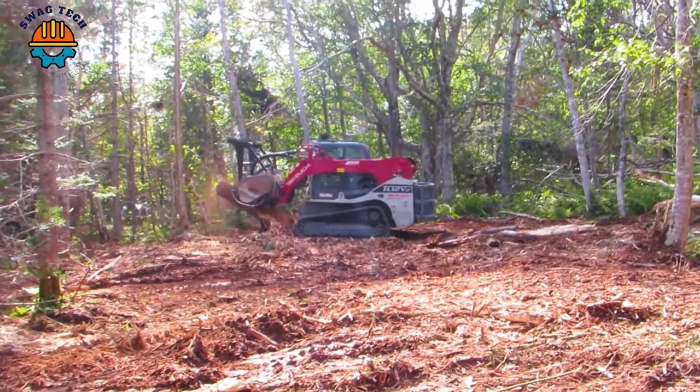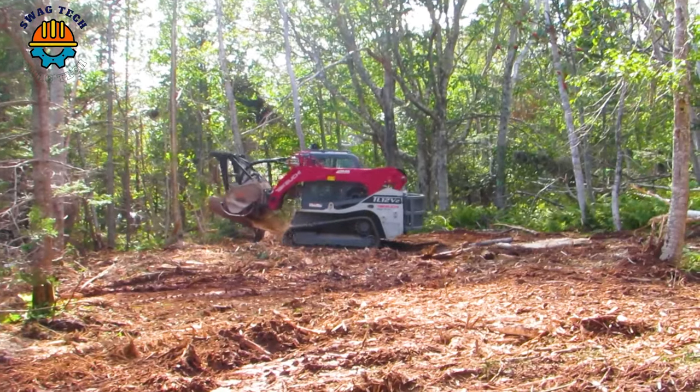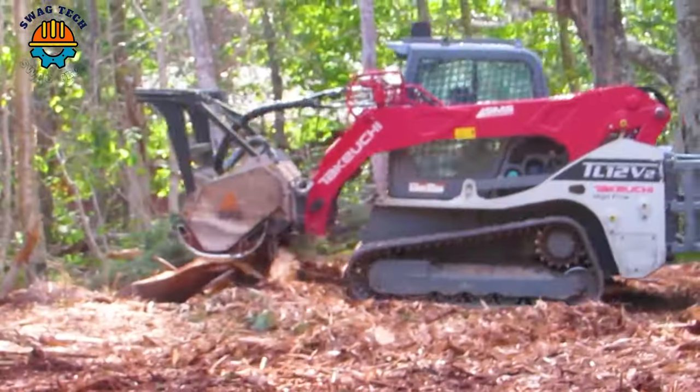After large-scale forest exploitation, this advanced machine plays an important role in grinding large tree stumps with precision and speed.